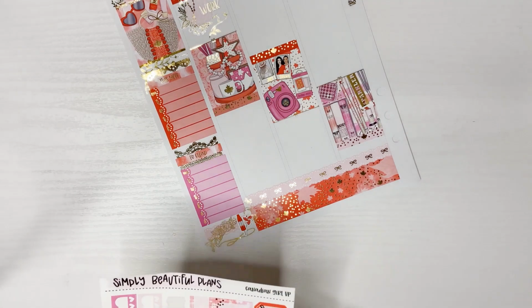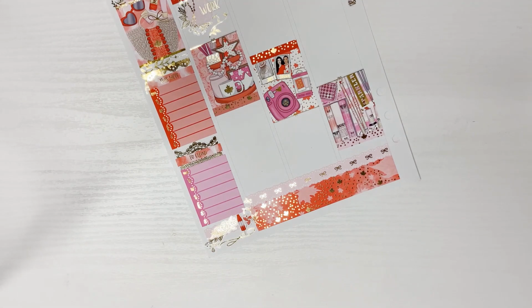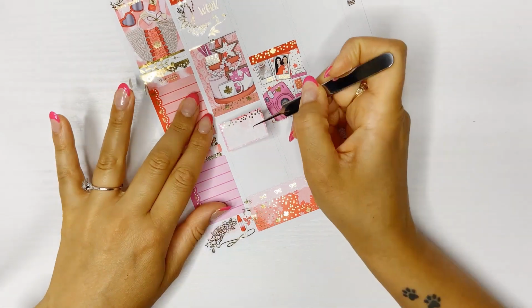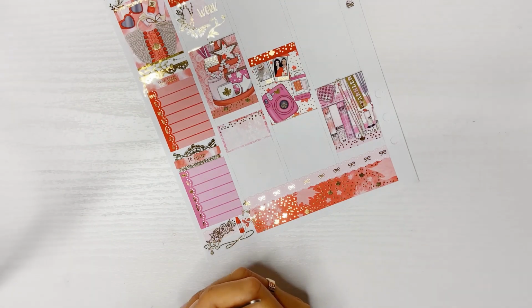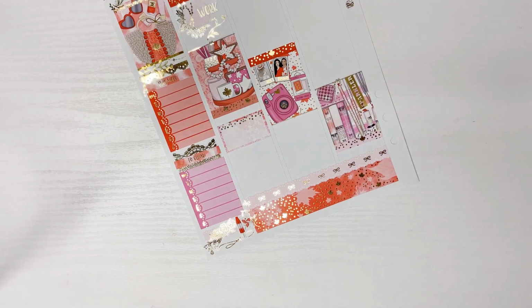So yeah, let's jump into Monday. Monday was a pretty chill day. I worked and I marked that off with a half layering piece from the kit, and then my florals from Honey Inked and Christine's Paper Studio, and I used a work script from Mira Mabel.